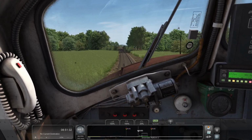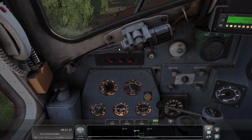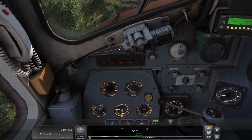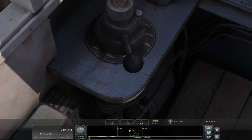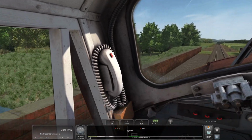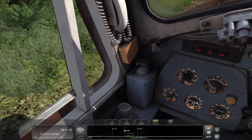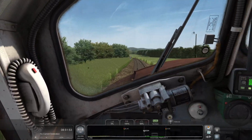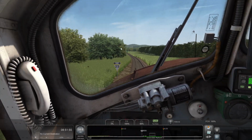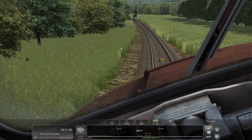Right, so now what we've got to do is shut off power, because we've got to slow down for Greendale. Let the amps drop down. There we go. Let's go to initial application. Is it first application? And a bit more, also known as full service. Going into platform 2.